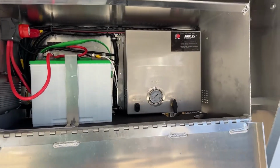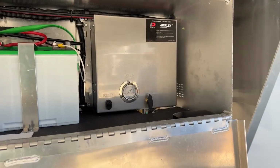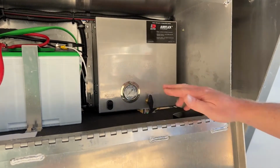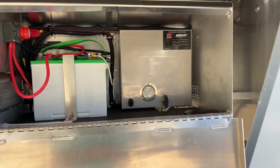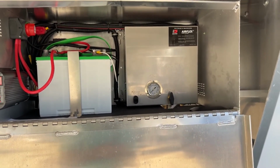Now, over to the right is going to be our onboard compressor. So that is for our air ride system itself. It's real simple to use. It's on, off, it's lower, raise. If you want to know how to operate it and how to shut it down properly, we have condensed video versions we can email to you. A couple minutes, how to operate it and how to shut it down.